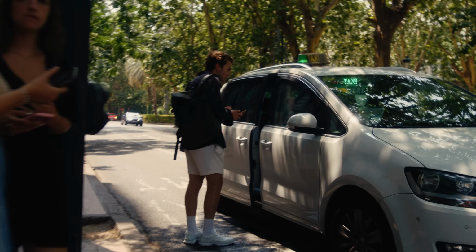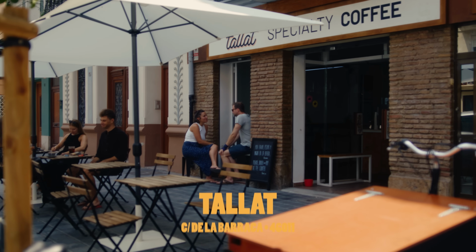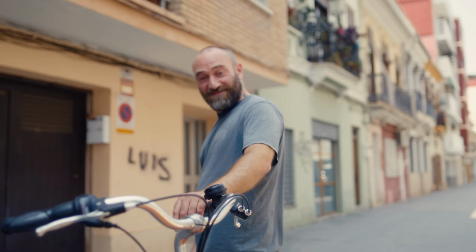Short taxi ride to an area called Cabanyal. This is a real locals area. And the place that serves locals here their coffee is Tallat. Lorenzo roasts all the coffee himself, mainly deals with Peruvian beans, small batch, artisan, quality control. You get it right? Perfect.